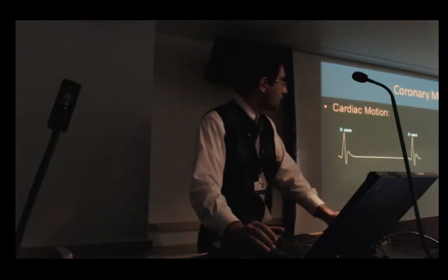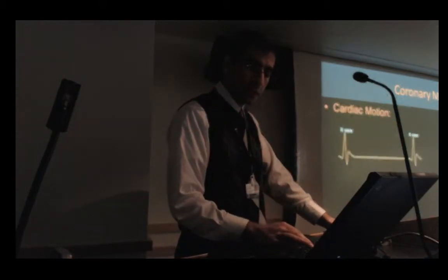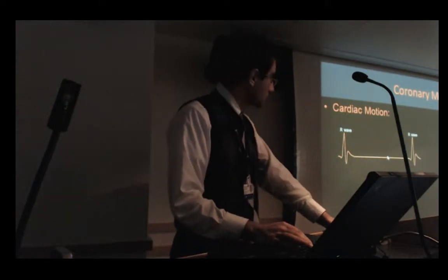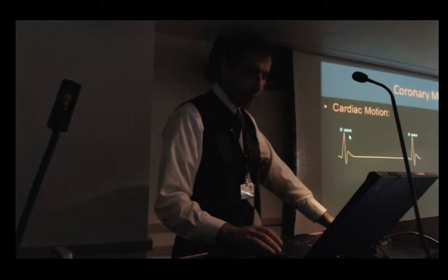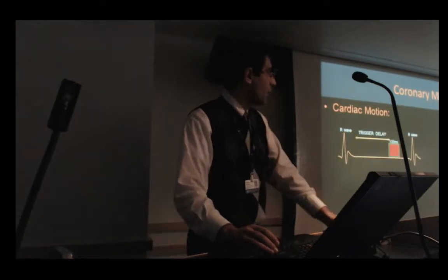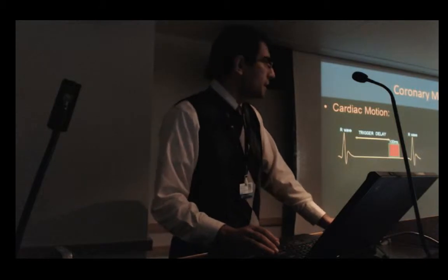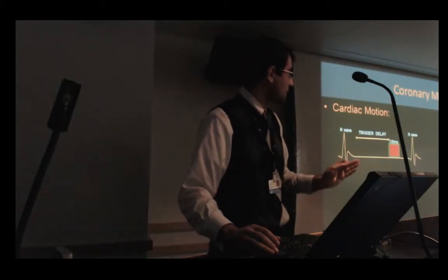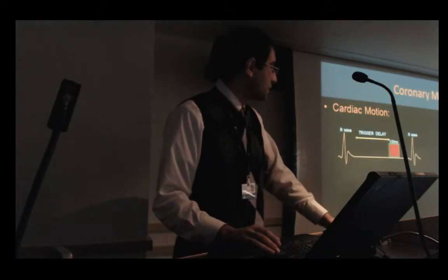When we scan the patient, we have the ECG lead signal on the chest to trace the ECG signal of each patient. So we take the R wave signal, and then we wait for the time at which the heart is very still. It has been shown that the heart is very still during the mid-diastole, the time that we can image for a short period of time.